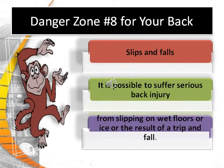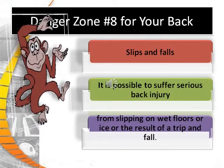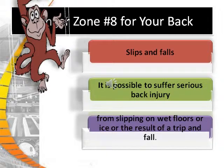Danger zone number 8 for your back. Slips and falls. It is possible to suffer a serious back injury from slipping on wet floors or ice as a result of a trip and fall.